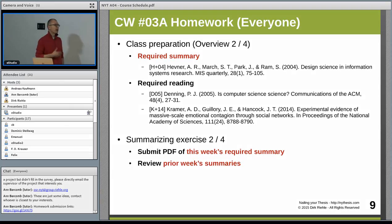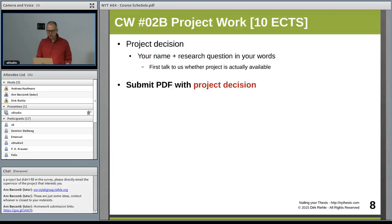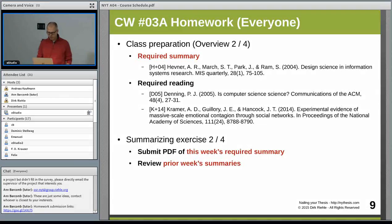All the papers are either educational papers, textbook papers teaching your method, or considered important papers in our discipline, so important for something. You should have read the original paper on the meaning of proofs, for example. And then the required summary, you submit it to the homework submission links, CrowdGrader again. But also that week, you look at the summaries from the previous week on Feynman and Tiki, and provide your 1 to 3 paragraph feedback to the other students, just like we are doing it.